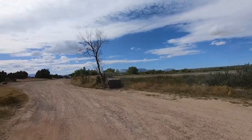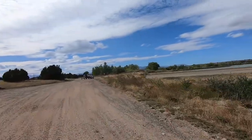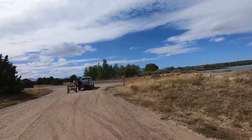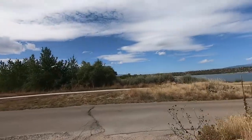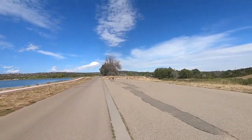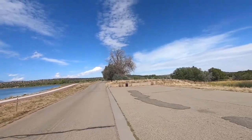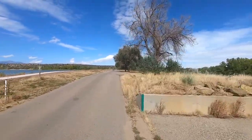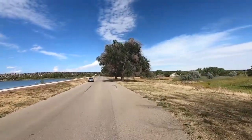This is the spillway for the lake. I don't know how deep this lake is and how often this spillway is fully involved. But I would imagine when it rains here, it really rains. Because we are in the high desert.